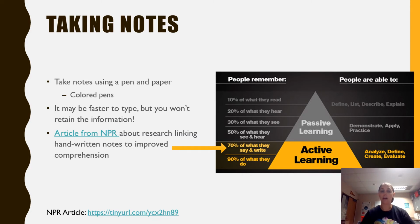So just remember, it's very tempting to type your notes, but you're not going to retain the information because remember, with active learning, 70% of what you remember is what you say and write. And by write, that means physically writing down the notes. So try and resist the urge to type and write whenever possible.